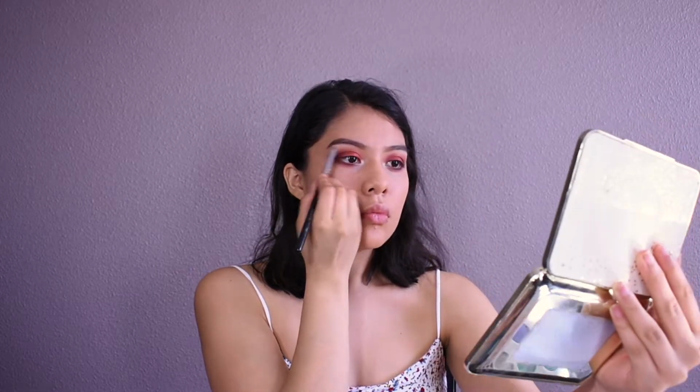And afterwards, to highlight my inner corner and right under my eyebrows, I went ahead and went in with, I'm not sure what shade it is, but it's the second color on the top first row of the Jaclyn Hill Morphe palette.